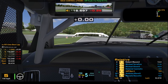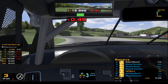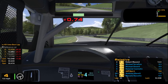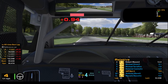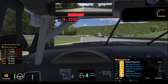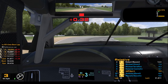Time left, 5 minutes left. Not looking good. Really wanted to at least get back to second. Had to keep working the throttle there to get it to turn. Front tires are just absolutely worn out.